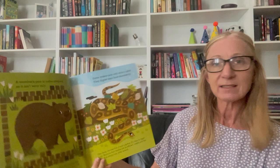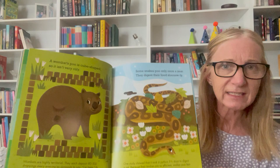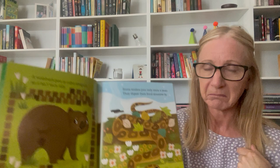Snakes. One study showed that it took a python 5.5 days to digest a rat. Because their bodies are so efficient, snakes poo less than almost any other animals. I don't know if that's a good thing or a bad thing. I'm somebody that's not a snake lover. I don't know whether that's good or bad.